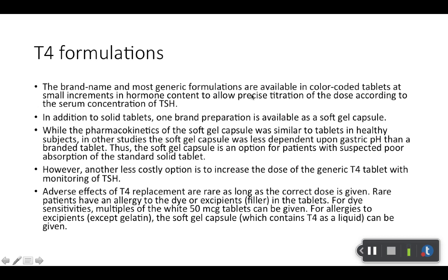I mentioned here that there are color-coded tablets with small increments, so that you can get really good adjustments with that. The rest of this is just kind of read through. The soft gel capsules are an option for patients with suspected poor absorption, if you feel like they're not absorbing the tablet properly, and some patients just prefer the capsules over tablets too, if they have any issues swallowing.